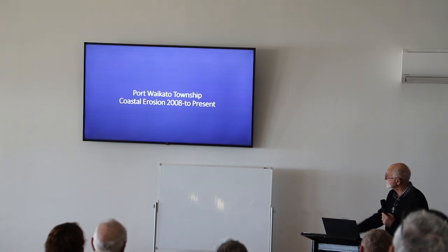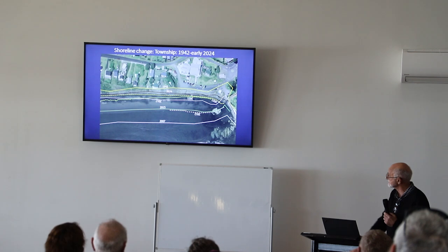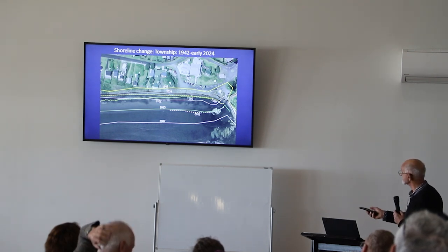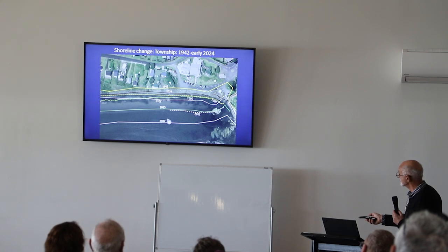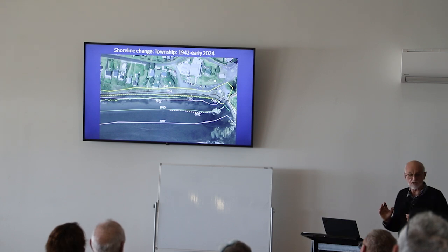Port Waikato, we'll focus in now and look more closely at the erosion that we've seen in recent years. So that is the erosion from 2007 back to present. Bear in mind that most of this erosion is coming into shoreline that had built up since the 1940s. It wasn't there.